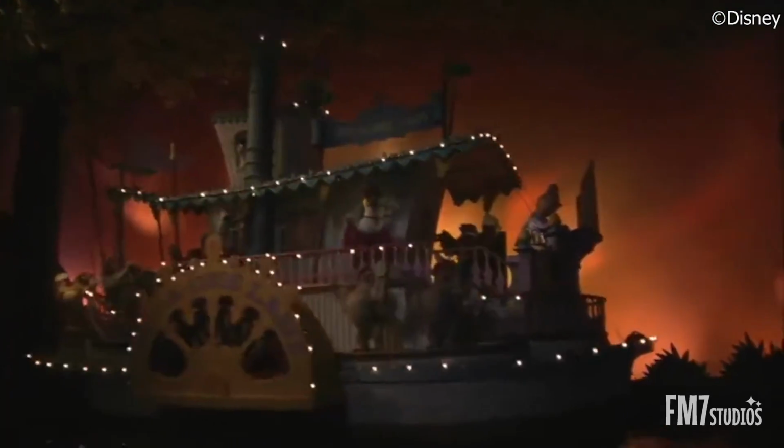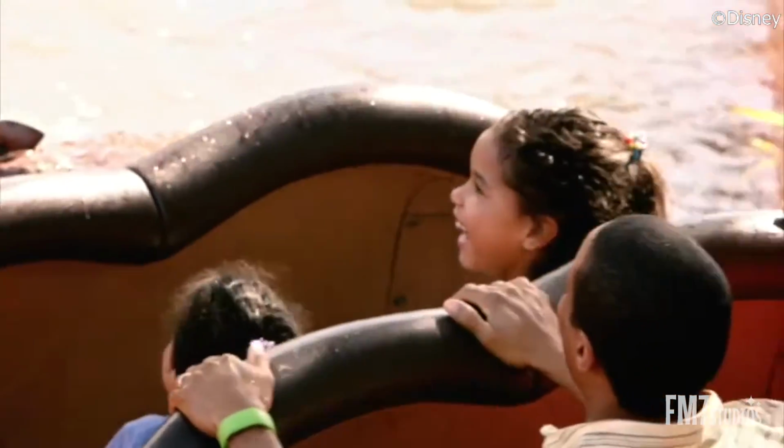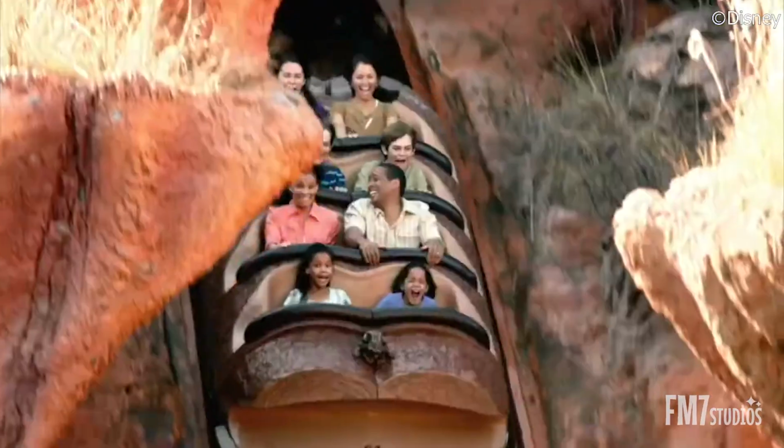Whatever your feelings are towards the previous ride, there is no doubt that Splash Mountain was a beloved fan favorite. While most of what was Splash Mountain, when it comes to thematic elements, have been removed, there are a few references to Magic Kingdom's original log flume.